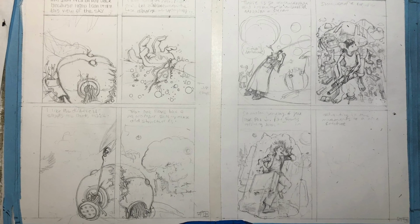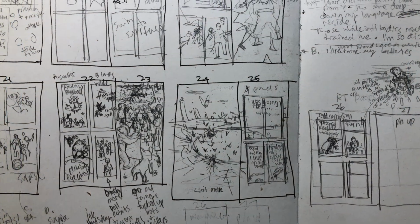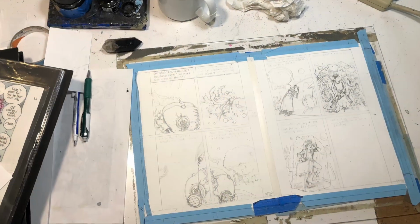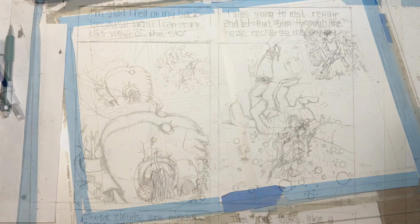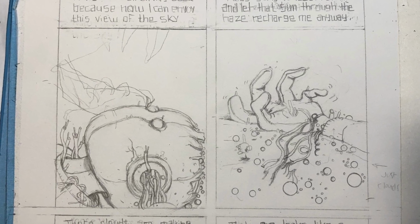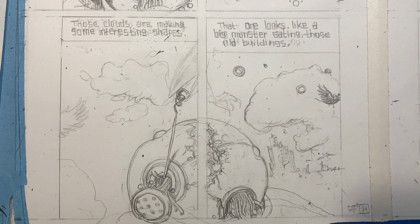Hi, this is Farrell, and these are pages 24 and 25 of Robot Todd issue 2. I just kind of jumped into the pencils this time because I'm doing this as a spread, and if you look back on those thumbnails, you can see they're a little bit different, or a lot different actually.